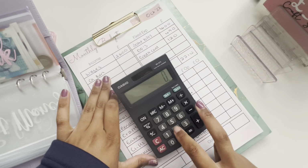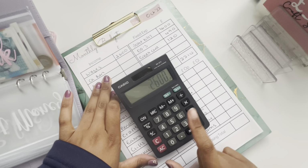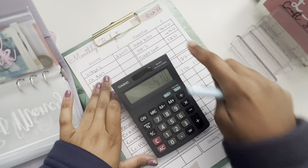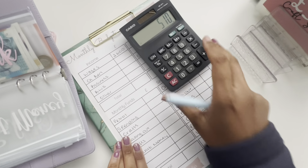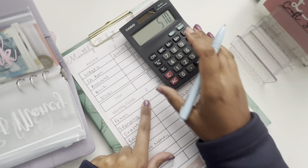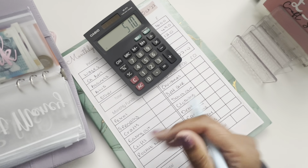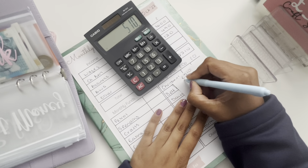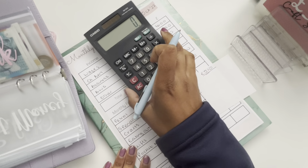Actually, what I might do is 2,600 minus 1,600 minus the 490. And I'll ignore the 120 because I do have that in cash. So I've got 510. So my petrol, let me make a little note so I know. Okay, 510, because I'll know then what to take out. I can put it in the 20s and stuff in a minute.